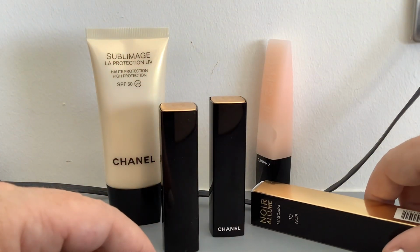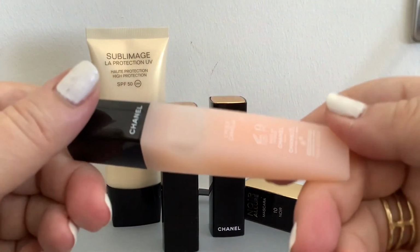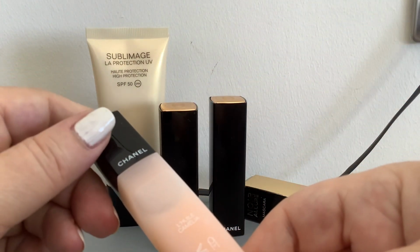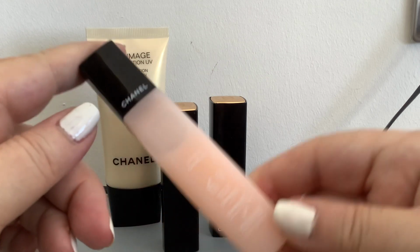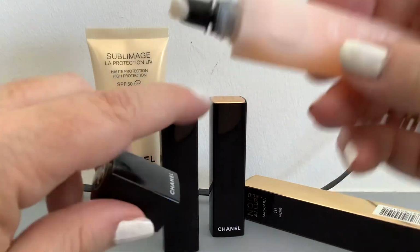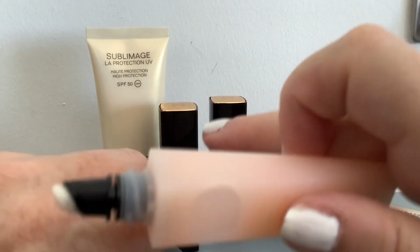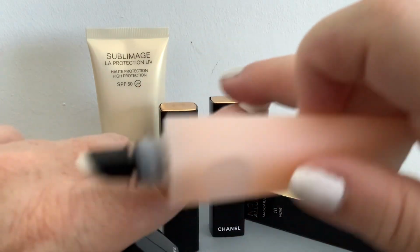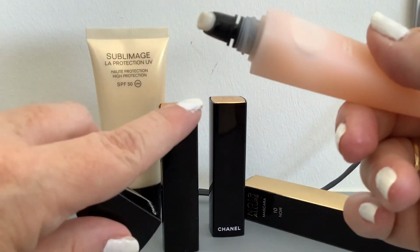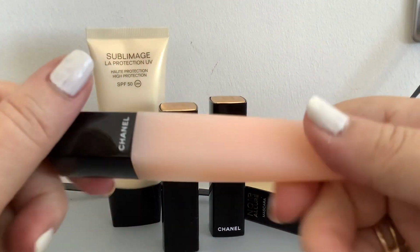Quite a while ago, I bought the Camellia. Is it Camellia? Yeah, L'Huile Camellia, in this kind of tube, a nail conditioner. I keep forgetting to use it. Doesn't really feel like an oil. Feels more like a gel when you apply it. I thought it would go nicely in my handbag.